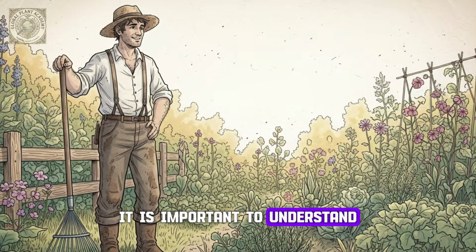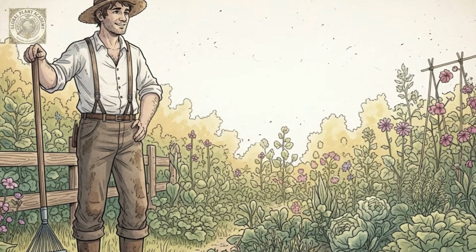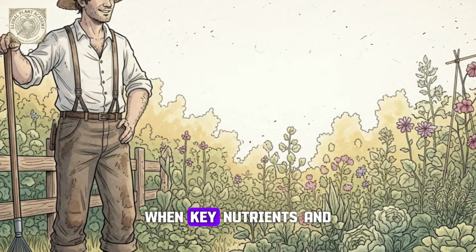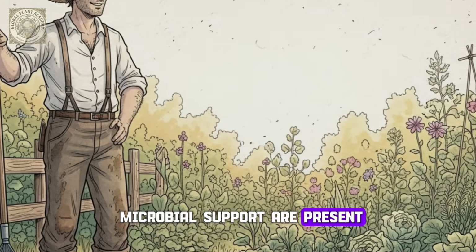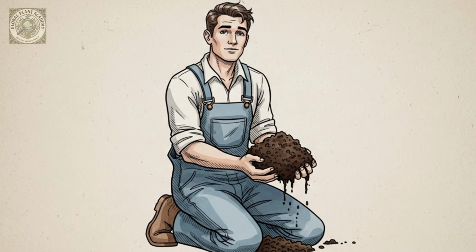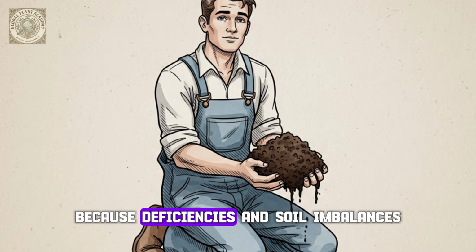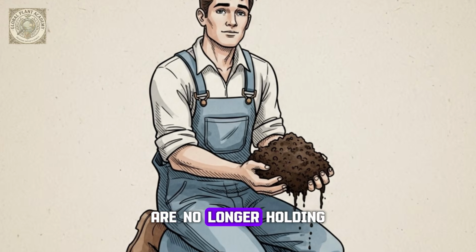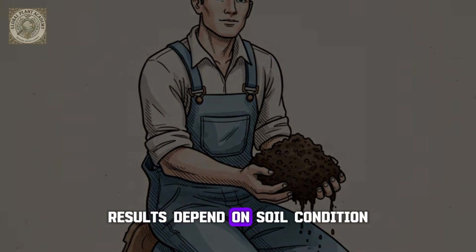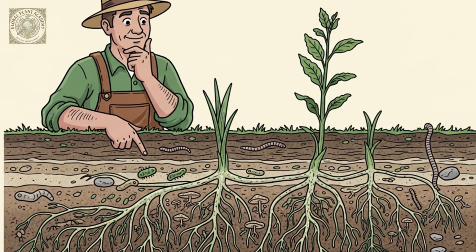It is important to understand that this solution does not force unnatural growth. Instead, it removes limitations. When key nutrients and microbial support are present, plants simply perform closer to their natural potential. Growth feels dramatically faster because deficiencies and soil imbalances are no longer holding the plant back. However, results depend on soil condition, plant type, and proper dilution.